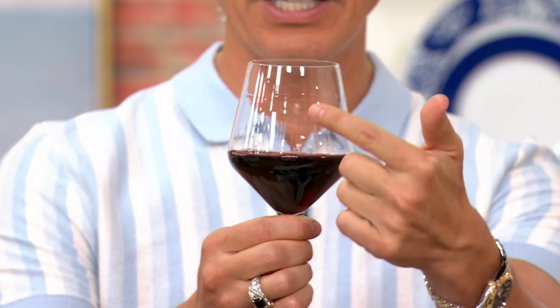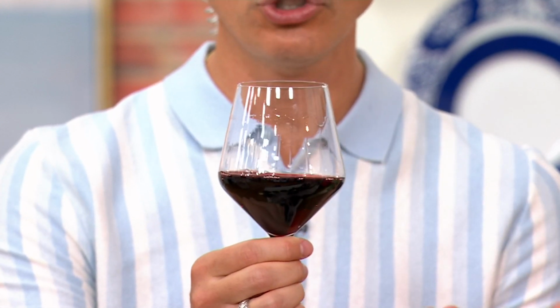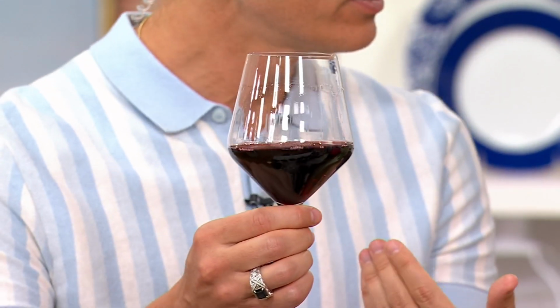Oh my gosh, you could see them. They're so beautiful. They're straight. This is a nice dry red, so if you like your reds a bit more dry, that's what it's like. It's in your mouth and then it's gone.